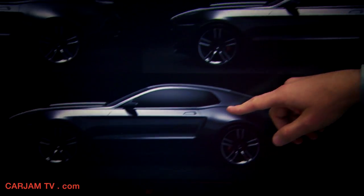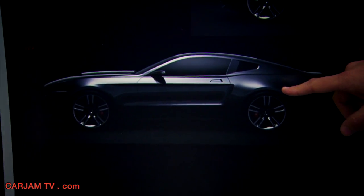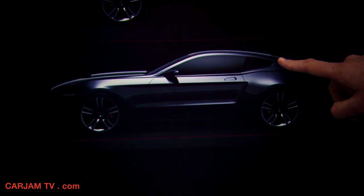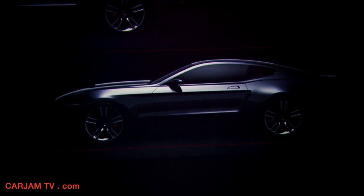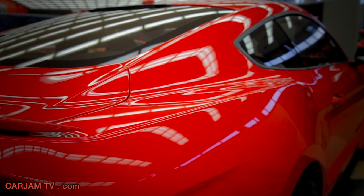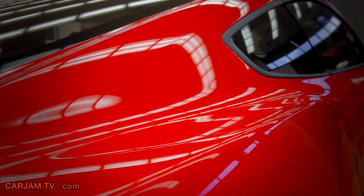We were really looking at all the design elements and how we could evolve them to send a new modern message. And we ultimately ended up along this theme here with this, what we call a unified DLO graphic, which stands for daylight opening, i.e. the side glass. And once we came to this conclusion, it really helped to modernize the car and just bring it into a new dimension.